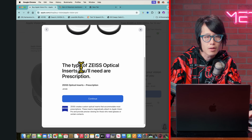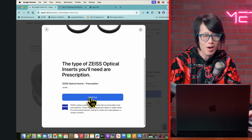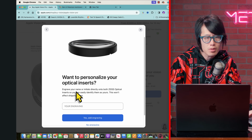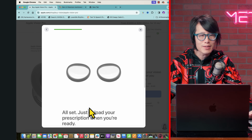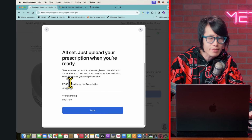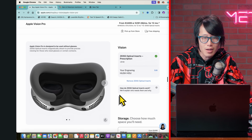Okay, let's go ahead and order the ZEISS insert. So you do need a ZEISS optical insert to continue to actually use Vision Pro. It costs $149. Oh my God, that's on top of the price. So do you want to personalize your optical insert? I can personalize it. I'll put an engraving right here. Just say, whoa. Boom! Whoa, yes, it's engraved. I'll say, just upload your prescription when you're ready. Okay, so they actually add the ZEISS optical insert prescription, $149, into my order. So, done. Because I do need to wear glasses, we need to insert that. It can add an engraving.